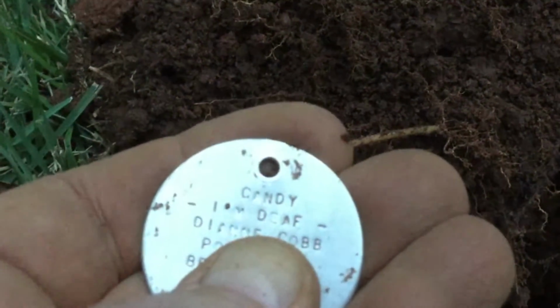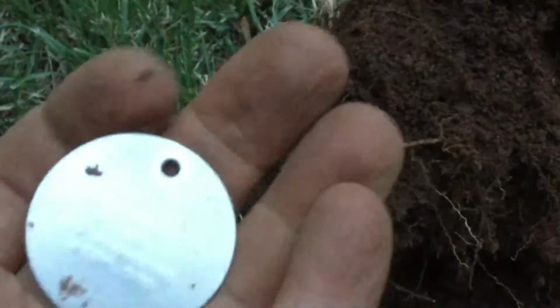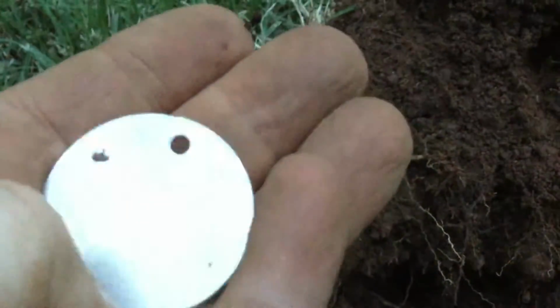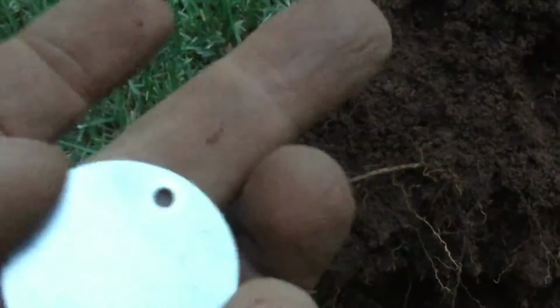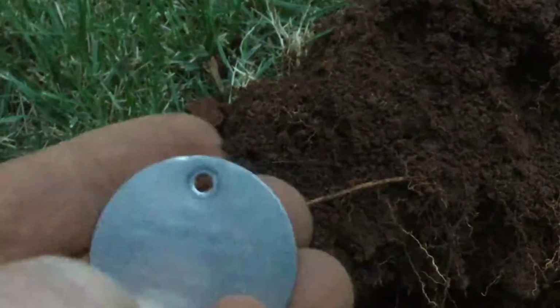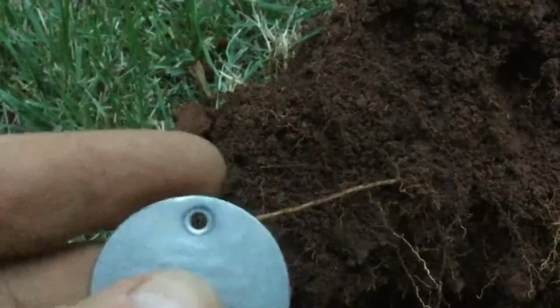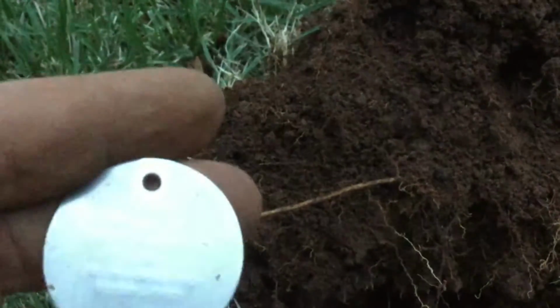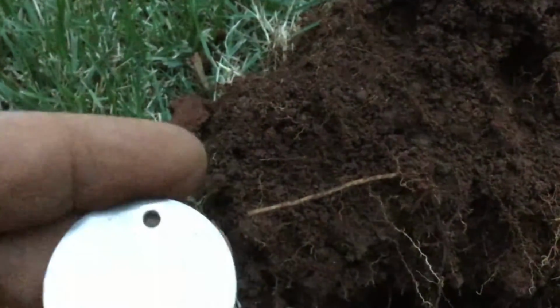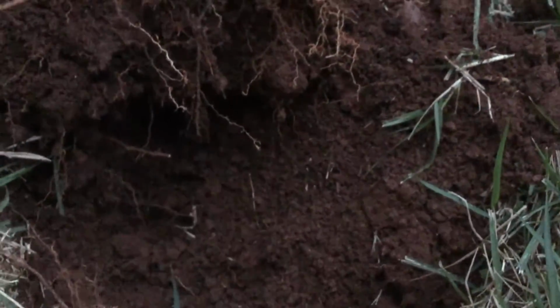I am deaf. A deaf dog tag. I'll have to give that back to him. I don't know if Candy's still alive or not, but they might like to have that. That's pretty cool. Alright, well, I still may have some time to find a coin. This is big and silver and round. Boy, it had me going for just a second, but that's pretty cool. Alright, next target, hopefully.